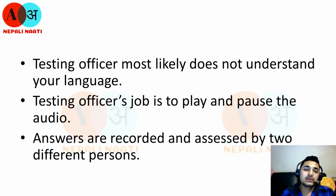The exam duration is about 30 minutes, and in the examination room, there is only one student present at a time. So this is similar to IELTS speaking, but not PTE speaking. In the PTE, the Pearson Test of English, we have 8 to 10 students in the examination hall, but in IELTS it's only one person and the assessor. So here also it's the same.